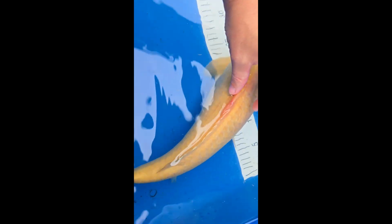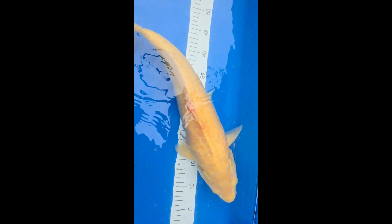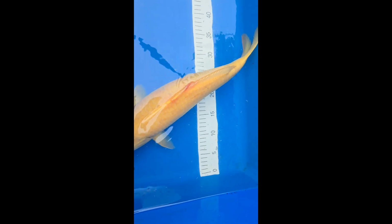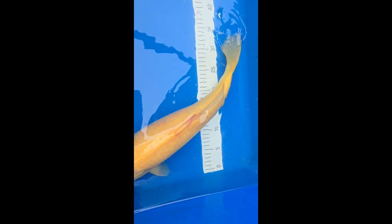Alright, so next up is this karashigoi. Now, it started off with two little knocks on this dorsal here, but I've been treating it with iodine and it's getting no better. It's getting worse. It's got a knock there and a knock here, which is what I thought originally was off the feeder, but clearly it can't be if it's spreading to all the fish in the pond. I've got no idea where this has come from.